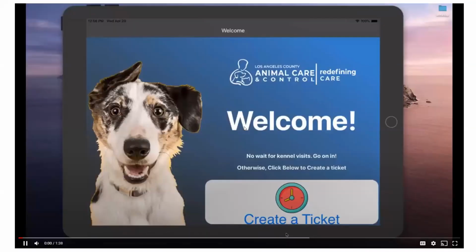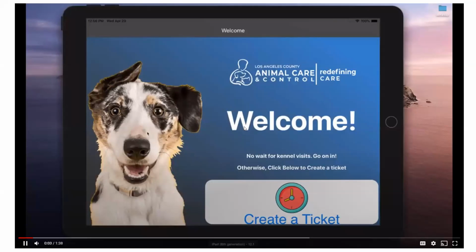All right, so we're going to hop right into our demo. First things first, we're going to look at our mobile application. Our liaisons really wanted us to make sure that we let people who are coming in to make a ticket know that they really did not have to get a ticket to go and see the kennel. So right there at the beginning of our application it says, no wait for kennel visits, go on in. On top of that, we're going to make the application really simple and really easy for everybody to use. So let's go ahead and create a ticket.